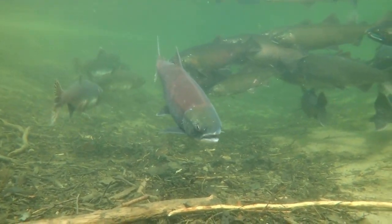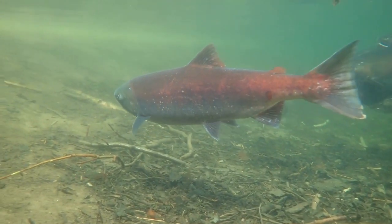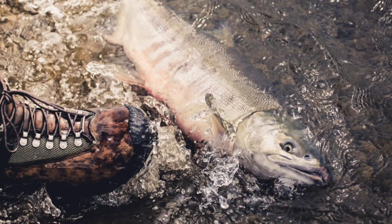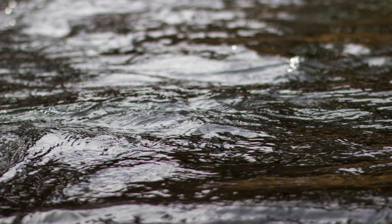Fish passage structures help salmon by providing them with a way to navigate obstacles like dams during their migration. These structures allow salmon to move upstream to their spawning grounds, ensuring that they can complete their life cycle successfully. By assisting salmon in overcoming barriers, fish passage structures can help maintain healthy salmon populations and support ecosystem balance.